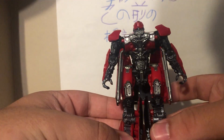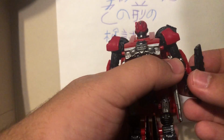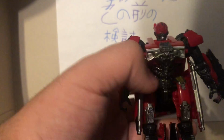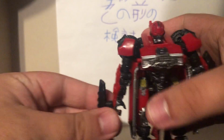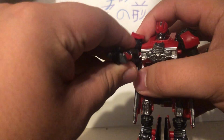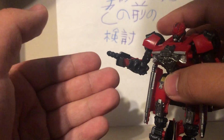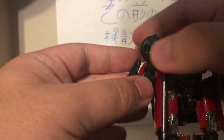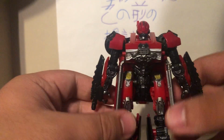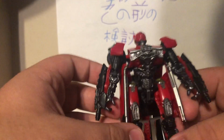Yeah, let's talk about her accessories. She comes with these weird missile thingies that just go over her hands, which kind of look stupid, but actually kind of look cool at the same time. They're kind of like null rays in a way. Wait, I don't recall if Nightbird ever used these in the movie. I haven't seen the movie in a while. Well, by the time of this recording, I haven't seen the movie in a while. So yeah, this is nice.